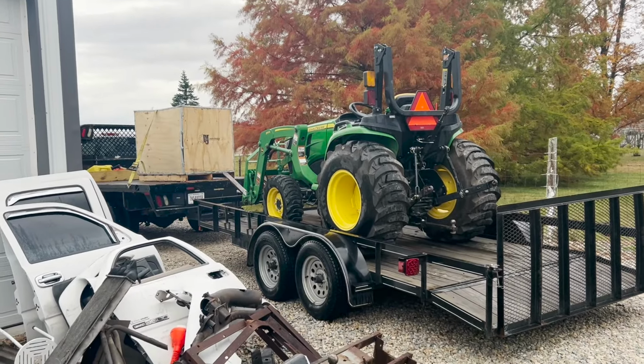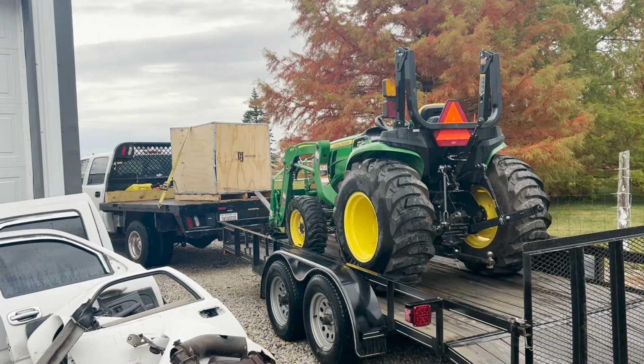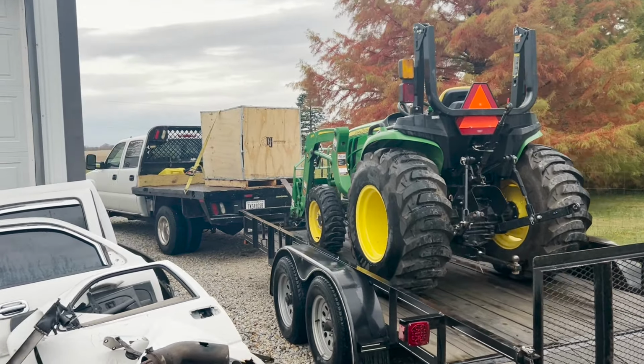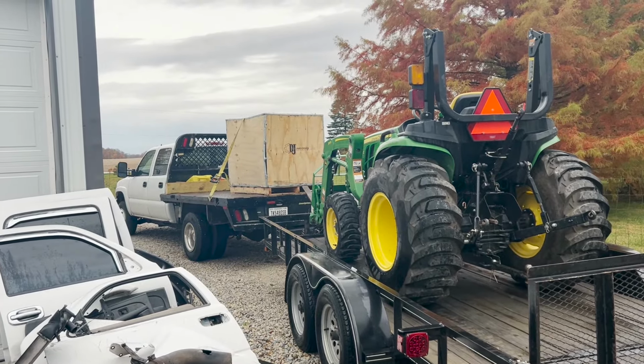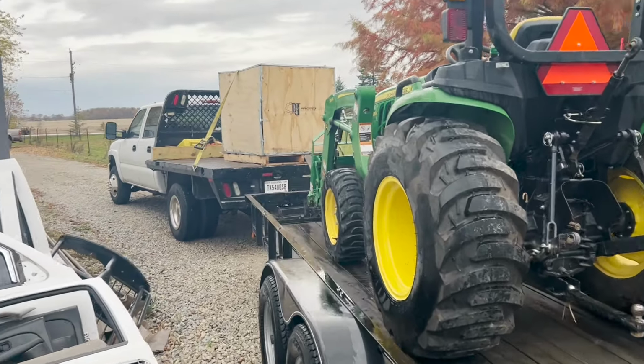Well, guys, I'm headed over to the farm property to unload this core engine we're going to put in storage. But got the LBZ there. I don't know if I've even showed you guys that. I'm going to have to do a separate video on that. Got that truck a couple videos ago. Got a flatbed on it now.